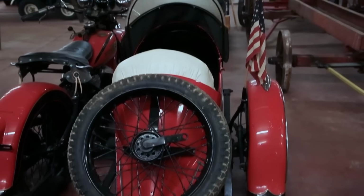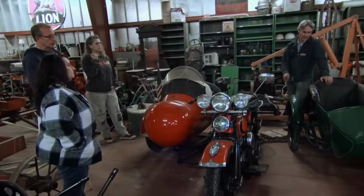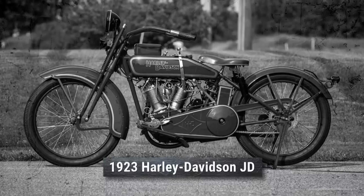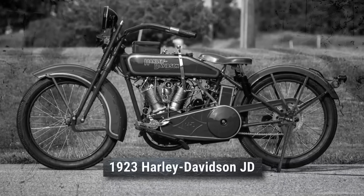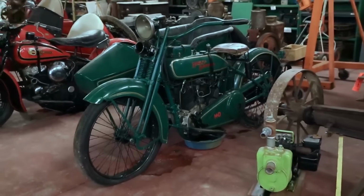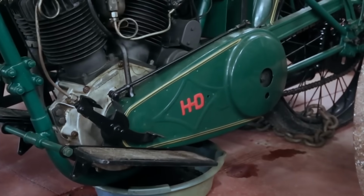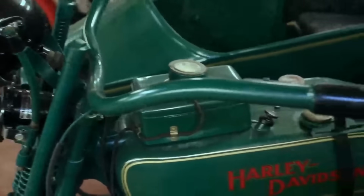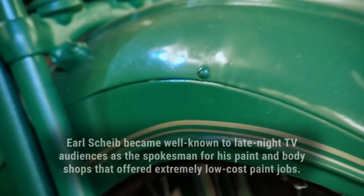Woo! That's what I'm talking about. This is a desirable bike as well. I mean, a JD is a desirable bike. From 1921 to 1929, Harley made the JD. This is a 24. This is a pivotal year because this is the last year of the loop frame and it's the first year of the big port motor. God, his paint job, man, you ever heard of Earl Scheib? It's an Earl Scheib, man.